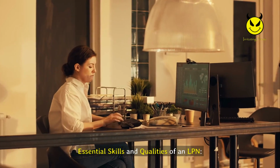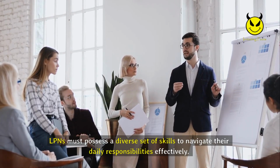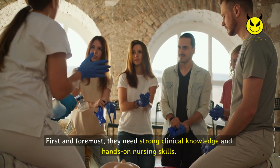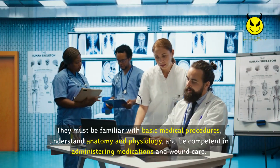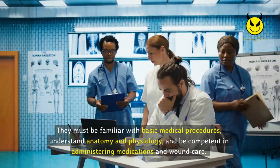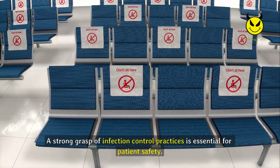Essential skills and qualities of an LPN. LPNs must possess a diverse set of skills to navigate their daily responsibilities effectively. First and foremost, they need strong clinical knowledge and hands-on nursing skills. They must be familiar with basic medical procedures, understand anatomy and physiology, and be competent in administering medications and wound care. A strong grasp of infection control practices is essential for patient safety.